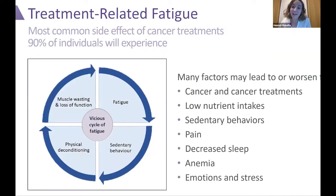And then treatment-related fatigue. As I mentioned, this is the most common side effect associated with cancer treatments, whether it's chemotherapy, immunotherapy, or radiation. We do expect that 90% of individuals are going to experience this fatigue during treatment. And it's more than just a physical fatigue. It's a mental fatigue. It's so much more than just feeling tired.